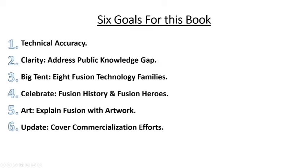We're going to be explaining fusion with artwork. This explanation is grouped around specific figures, not necessarily derivations, so it's slightly different than what else is out there. And we're going to be updating the public on the current commercial efforts to get fusion going. So those are the main goals. It's an overview of the book.